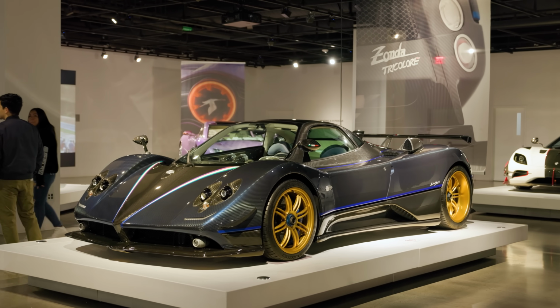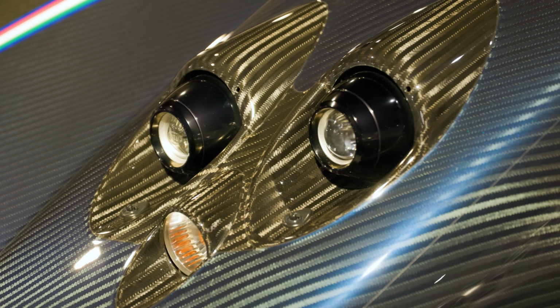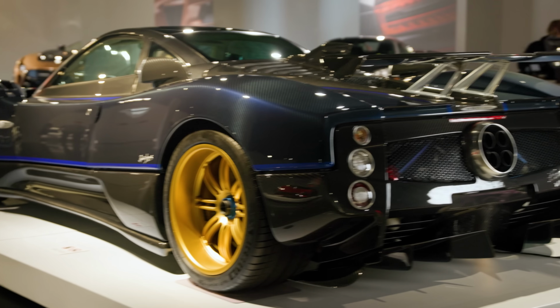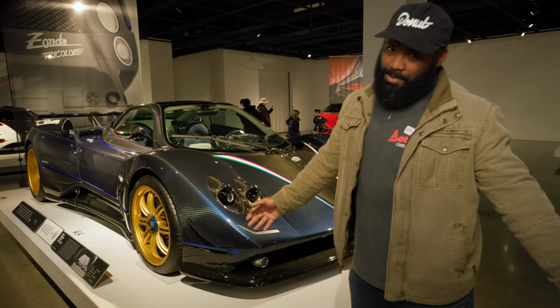Now, this may not be Lewis Hamilton's actual Pagani. This one is $1.75+ million, and it's called the Tricolor. These cars are hand-built, which is why they're so expensive. They use Mercedes V12s, and they only appreciate in value. So you'll never get one, and neither will I.